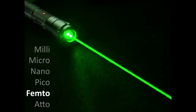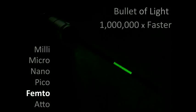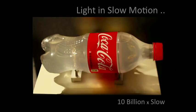Now, if I take a laser pointer and turn it on and off in 1 trillionth of a second, which is several femtoseconds, I'll create a packet of photons barely a millimeter wide. And that packet of photons, that bullet, will travel at the speed of light, and again, a million times faster than an ordinary bullet. Now, if you take that packet of photons and fire it into this bottle, how will those photons shatter in this bottle? How does light look in slow motion?